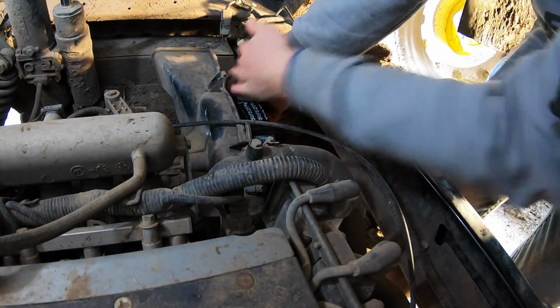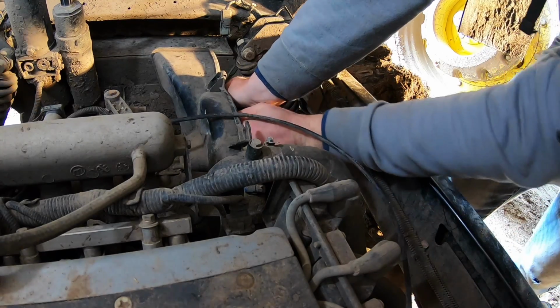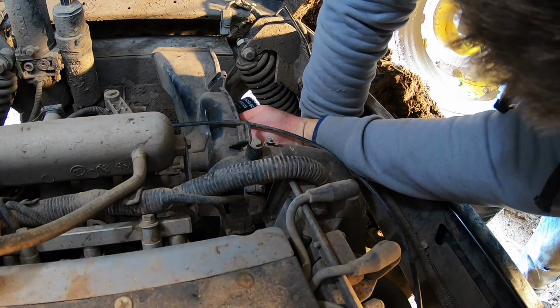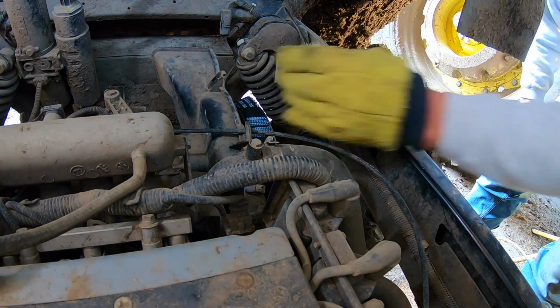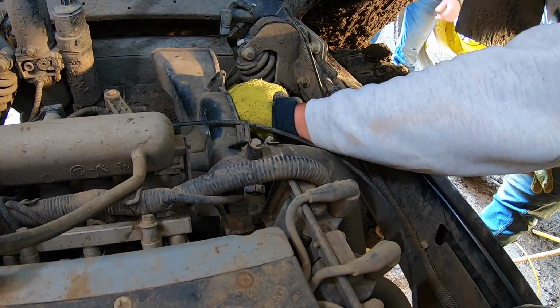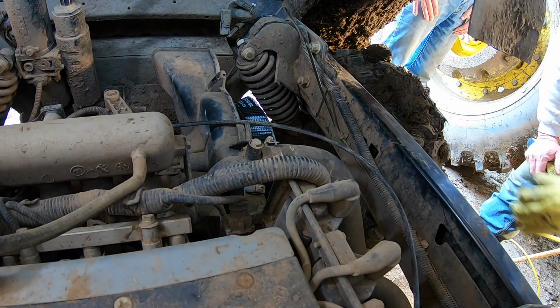Just gotta spin it. Don't get the finger in there. Oh. Getting tight. Well, I think if we turn the back wheels, right? You know, because that's the drive part. And so if we roll the machine backwards? Well, we can try.